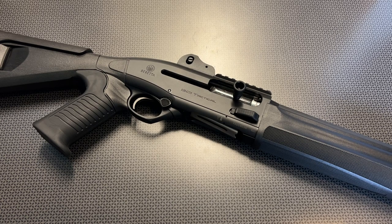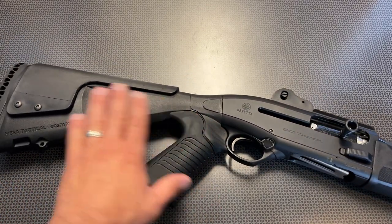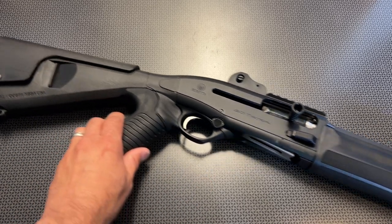This is absolutely worth every single penny, and an incredibly high value in my opinion. When you're looking at this compared to some other premium shotguns, you get a lot of add-ons and nice options right out of the box that you don't have to pay for, modify, or add. They just come standard on the 1301 Tactical. There are two different versions of this, one with the more traditional stock and one with the pistol grip stock. I selected the one with the pistol grip stock.